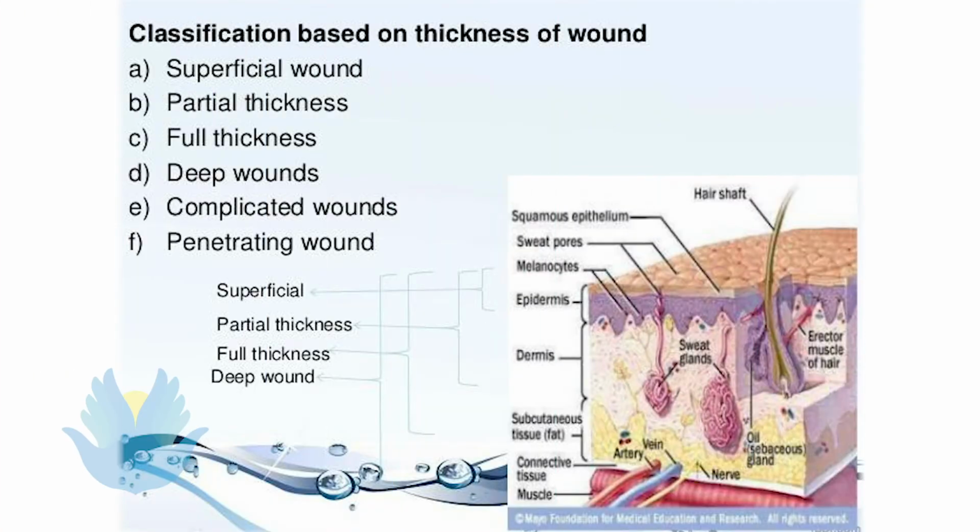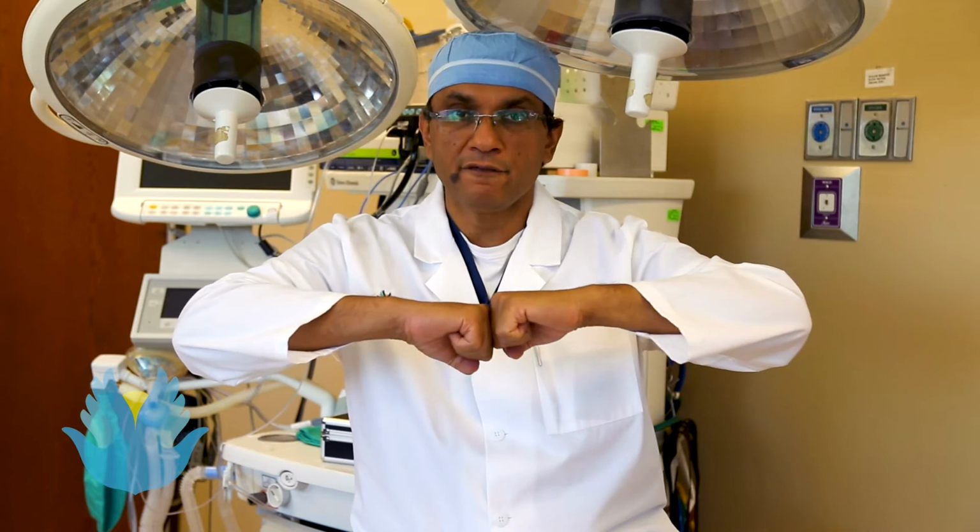However, if the cuts are extensive, which means they penetrate the superficial and the deep dermal or skin layers, and you see fatty tissue, that means you have a full thickness cut. In order to best manage it, you have to close the deeper layer, followed by the intermediate layer, and then the superficial layer, so that you have a reinforced bringing together of the skin such that it doesn't dehisce.